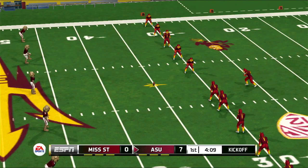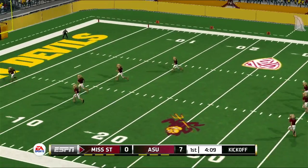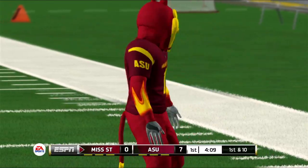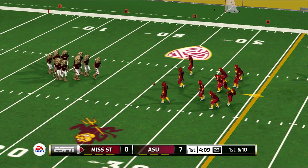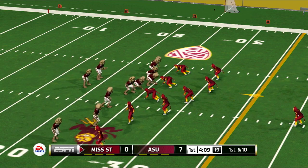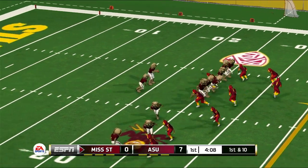And it looks like they're ready for the kickoff. Excellent kick. And they can forget about returning this one. It's going to be interesting now to see if this quarterback can put that last throw behind him. This quarterback needs to be a little bit more careful because this defense is excellent on capitalizing off of mistakes.